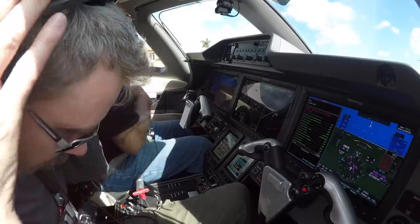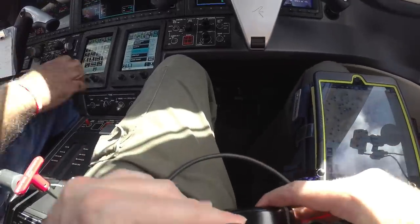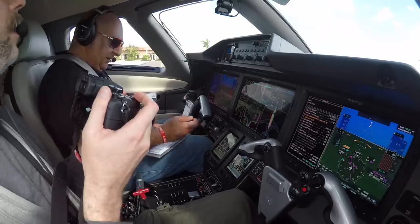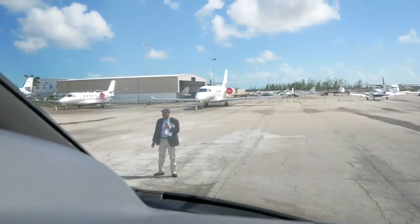Jaguar 2, you got me? 1-2-1-2. Yep. All right. What is the marshal? Cabin here. Looks like there's one walking. Is that ours? Nope. I guess we got this dude in the hat. Yeah, he's the manager. Okay.